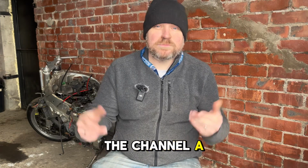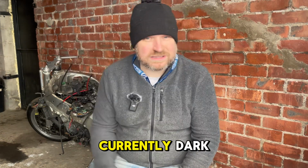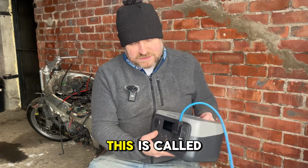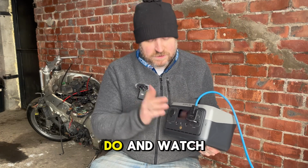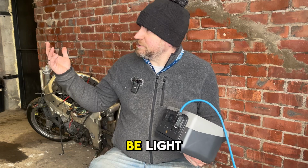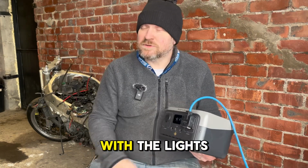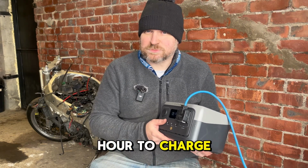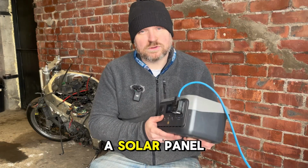I also bought the channel a birthday present. Last year before it's double figures, isn't it? You see the workshop currently dark. We've got the roller shutter door open, but we got this little box of tricks here. This is called an Ecoflow River 2. This is the smallest one they do. And watch, when I press this button here, all of a sudden, let there be light. So this little box of tricks is powering all the lights in the workshop. With the lights that we've got in here, you get over an hour's worth of power. And this thing just takes an hour to charge up off the mains. This little box will also charge off the 12-volt socket in the car. But I've got a solar panel for it as well.